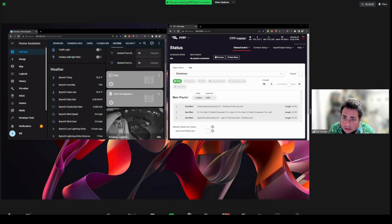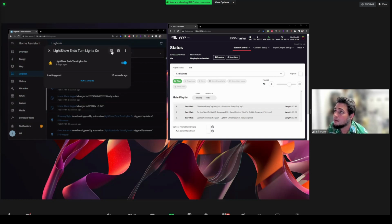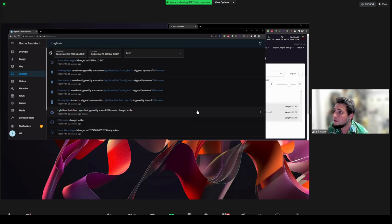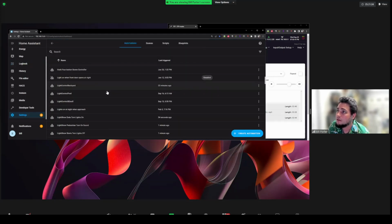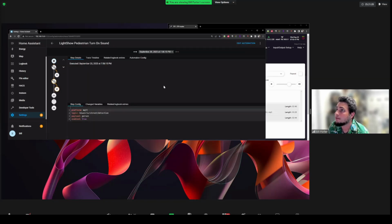Person. Front yard speakers did not turn on. So we can actually see this happening. There's my lights turning on because my light show ended. Automations, light show, traces. Let's see if it captured this trace.